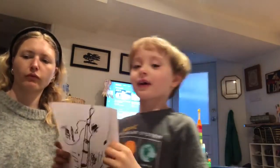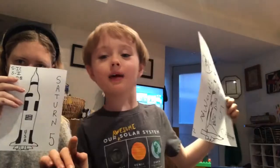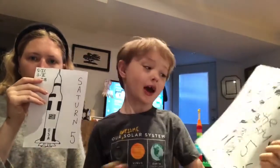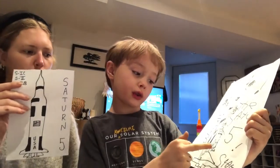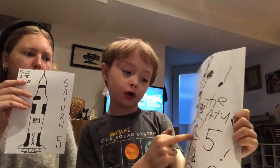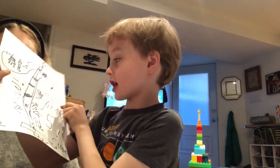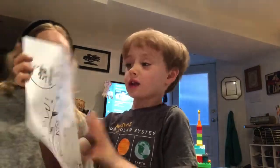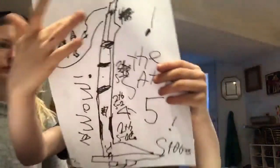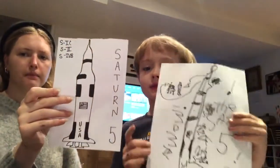This is part one, so let's get our drawings. So there's the Saturn 5 rocket. It got astronauts to the moon for the first time. The first stage is called the S1C. The second stage is called the S2, and then the third stage is called the S4B. And you can see the lunar module up at the top. So I'm gonna show your drawing. There, mine's the same. Yes.